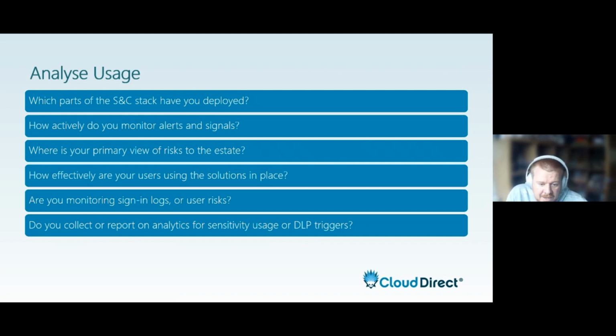And then again, are we collecting or reporting analytics on things like sensitivity labels and DLP triggers, or are they going into an inbox somewhere that's being monitored and responded to that way? If we know the amount that these things are being triggered, and we know the metrics assigned to them, then we can take action and modify those things appropriately.